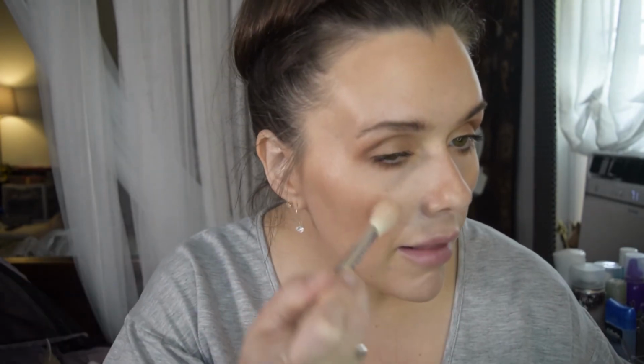Alright, I'm not going to put a whole bunch on. I'm just going to take, I think, the Jaclyn Hill JO2. It's a brush, nothing spectacular. And just very lightly do a little bit of highlight right there. Ooh, I'm gleaming. Maybe put a little bit right there. I have a dewy look from my base makeup.